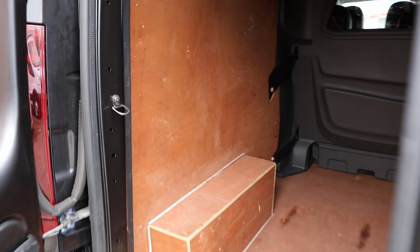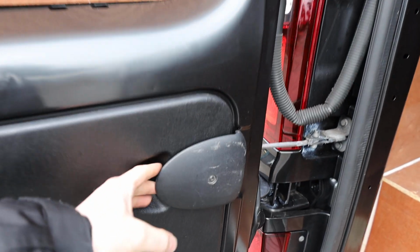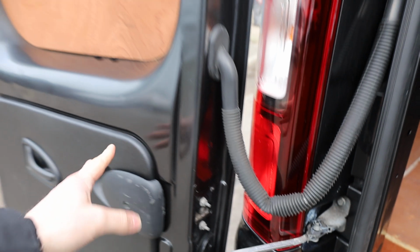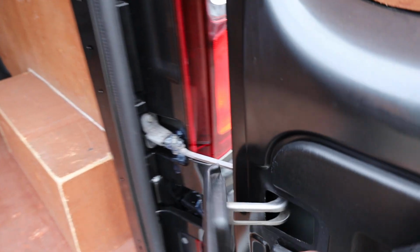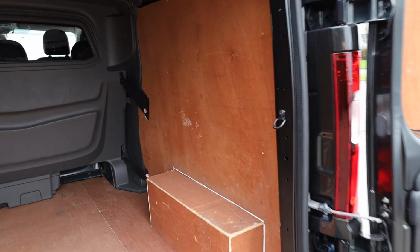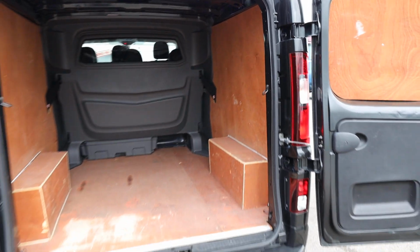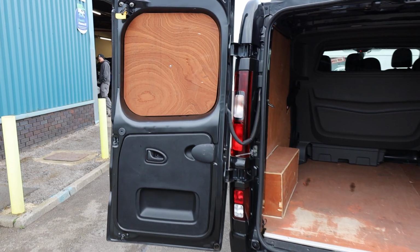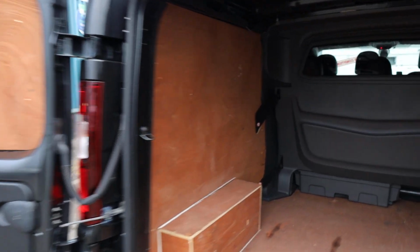Sorry about that there. As you open up the rear barn doors then, we can have a look inside here. You have this little handle just here. When you give that a pull, the rear doors open to their 180-degree position, and you can do exactly the same with both rear doors, like so. When you do that, this of course just gives you maximum accessibility into the back of the van. And this is where you can see how good the condition is in the back of here.